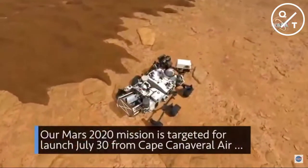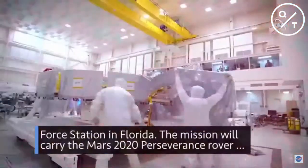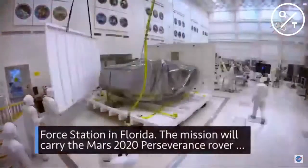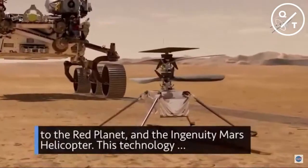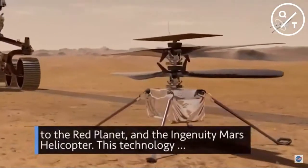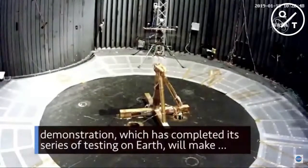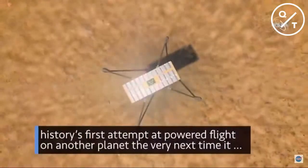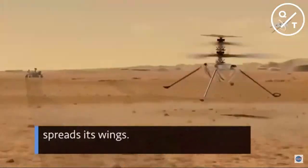Our Mars 2020 mission is targeted for launch July 30th from Cape Canaveral Air Force Station in Florida. The mission will carry the Mars 2020 Perseverance rover to the Red Planet and the Ingenuity Mars helicopter. This technology demonstration, which has completed its series of testing on Earth, will make history's first attempt at powered flight on another planet the very next time it spreads its wings.